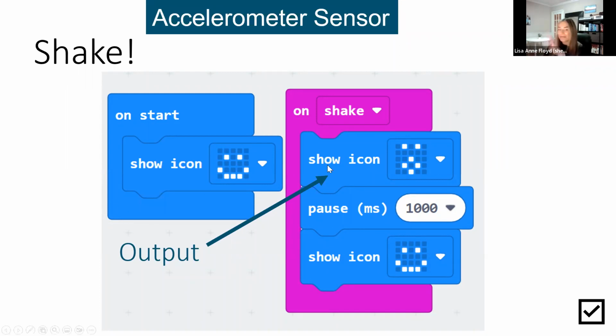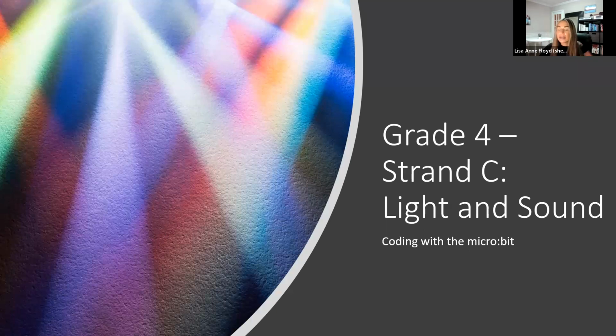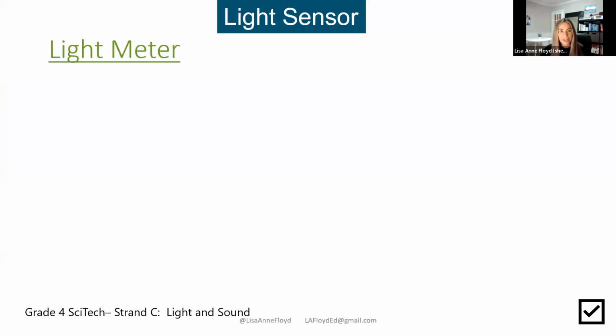Okay, so you can see examples of output. I want to continue on here so that we get through some more applications. So you can see some output on my screen there, or on the microbit. That is output. So that's an example of what the students need to do in grade 4. They're also taking an input with that on Shake, but the focus would be on output. So let's take a look at some examples now in grade 4 for light and sound. These, again, can be used in other grades as well, but I just wanted to share some actual applications that you might do with grade 4 students.